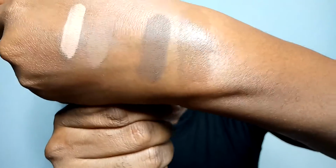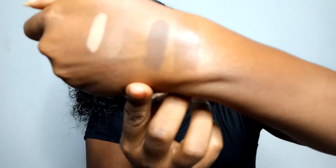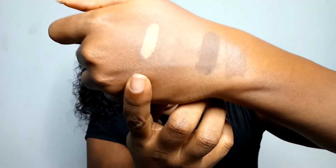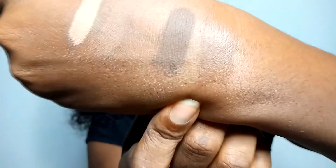And finally, before I finish this video, I'm just going to show you guys the swatch of the foundation with a fresh swatch. We're going to use the swatch that I did earlier on to compare and contrast if there was any oxidation. The swatch on the left hand side is the fresh swatch, while the one on the right hand side is the swatch that I did earlier on in the day. As you can see, the fresh swatch is quite lighter than the earlier swatch. So it's so obvious that this foundation oxidizes and gets darker.